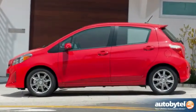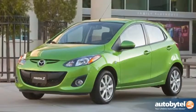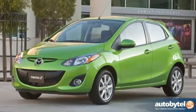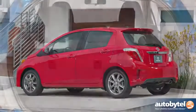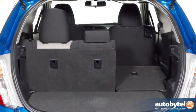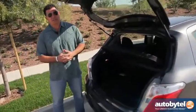And that makes sense because when you look at the segment filled with vehicles like the Mazda 2, for example, they only offer a 5-door hatchback, and that's because it's a very practical design. There isn't much room in here, so you need to really maximize it, and that's why the hatchback makes a lot of sense, especially with the split fold-down rear seats.